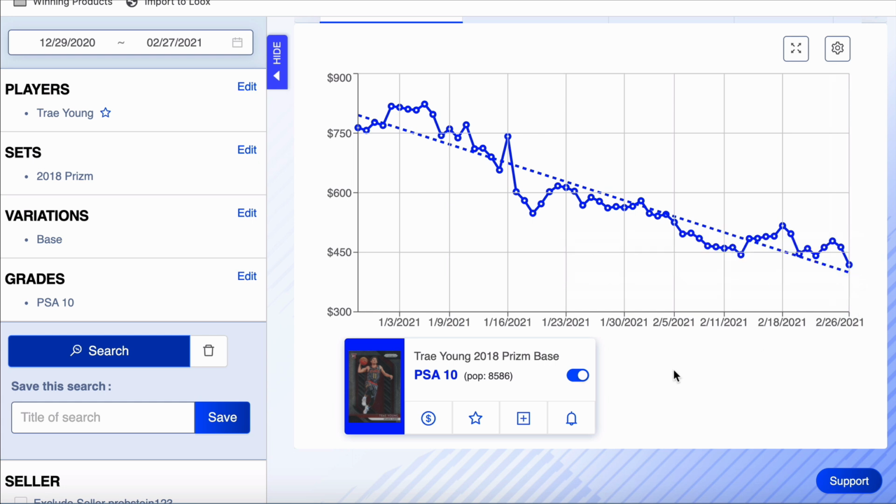I don't know why Trae wasn't put in any level of the All-Star game. I think he's getting snubbed right now, but he's probably one of the best offensive players in the league. Defense sucks, but offense-wise, very, very good. Would I buy, sell, or hold this? I wouldn't be selling it. I'd either be holding it or buying it. The Hawks still might make the playoffs.